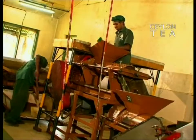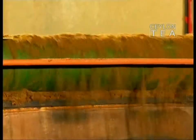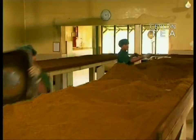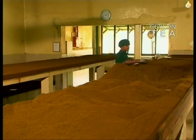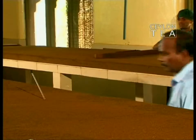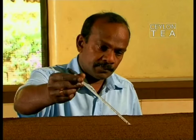Roll breaking, where the particulate size is reduced and separated. The green leaf, now somewhat reduced in size, is collected and placed aside for a stipulated time until oxidation occurs. This process is also sometimes referred to as fermentation, but what really does happen is a chemical change that now converts the green leaf to take on a very definite brown appearance.